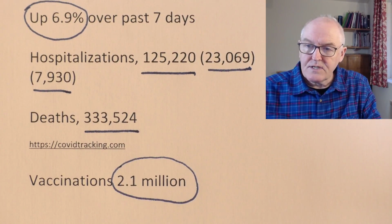And this, of course, is simply appalling. We expected 20 million by the end of today, the last day in December. And we've had 2.1, okay, we might get it up to 2.2, even 2.3. Very slow start in the United States, very slow start. Let's hope that it improves.